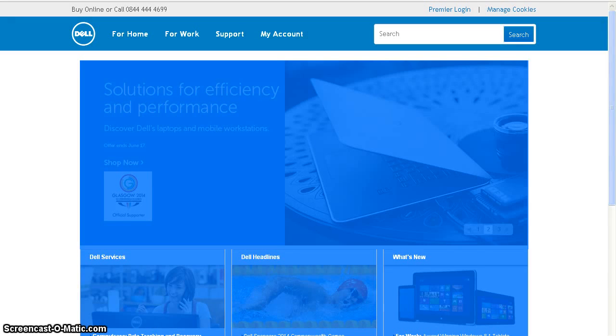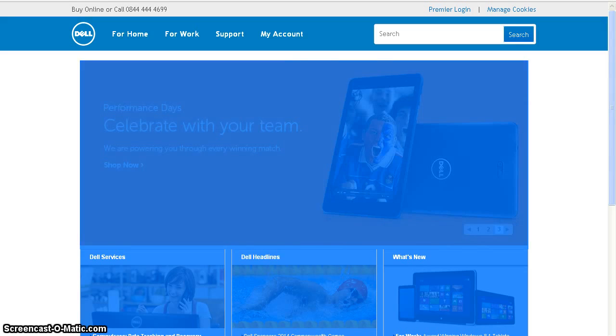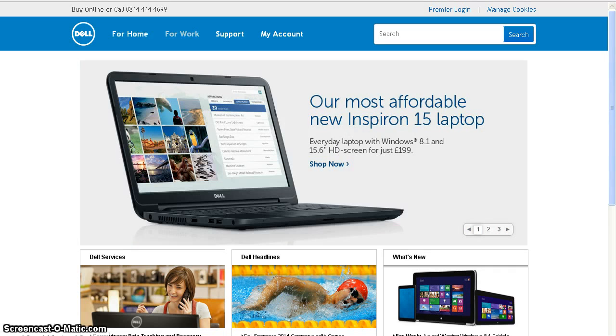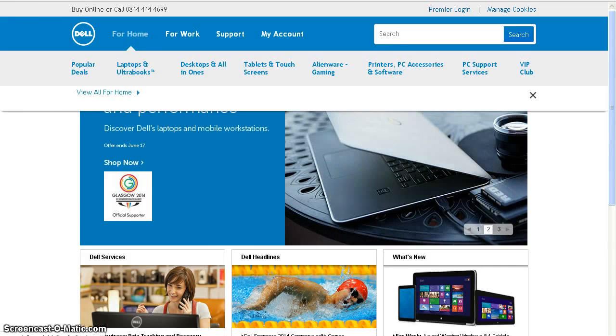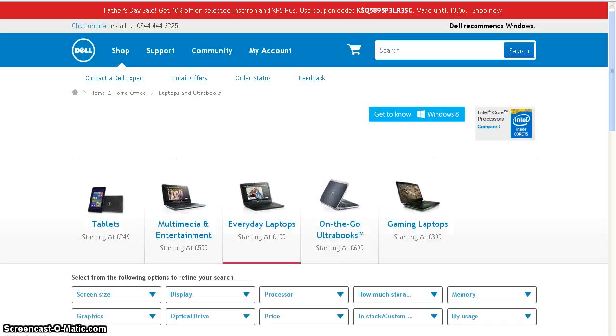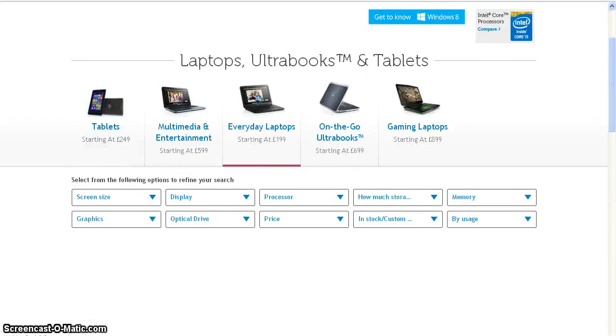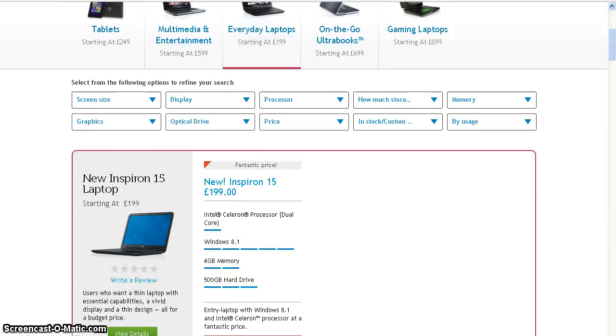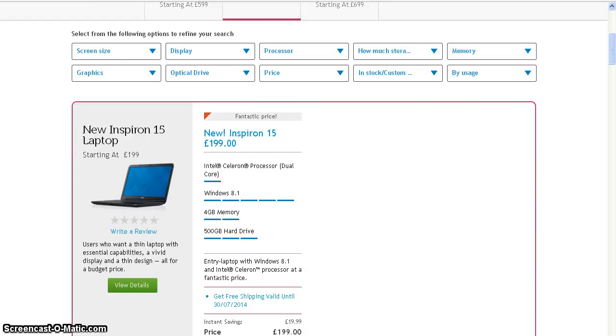I'll be looking at a comparison of Dell home laptops versus Dell business laptops. So I'm going to open the correct pages. We'll just look at everyday standard laptops. They have the new Inspiron 15s.